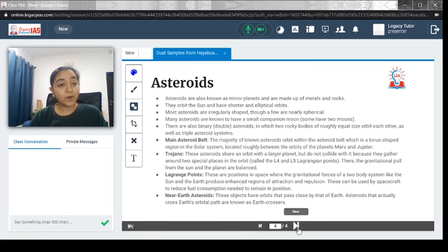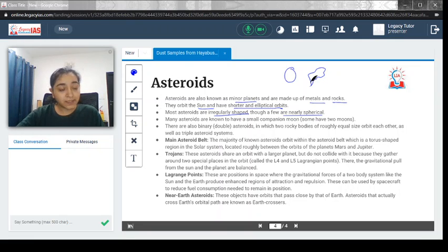Now let's quickly understand what asteroids actually are. Asteroids are known as minor planets and are made up of metals and rocks. They orbit the sun and have shorter, elliptical orbits. So they also have elliptical orbits, but their orbit is smaller. Most asteroids are irregularly shaped, though a few are nearly spherical. It's not a regular spherical shape; this is how asteroids generally look. They are not very regularly shaped.